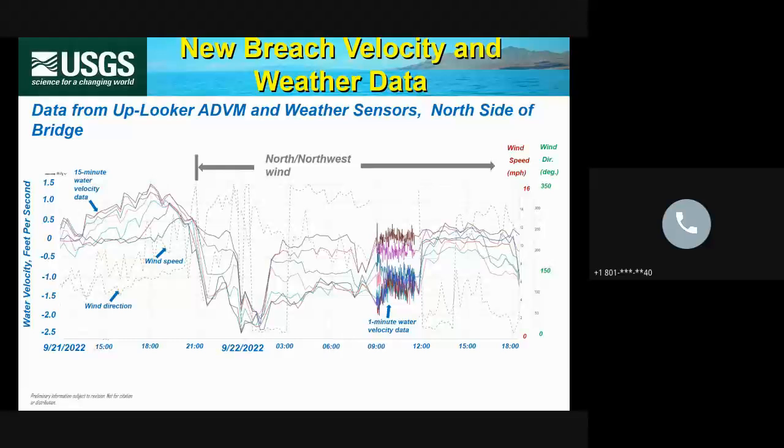The wind direction shifted from south to north. Here are the scales for wind direction and wind speed. The salt line with all the velocity, maybe the velocity vectors. These all go down to negative values, meaning north to south flow.